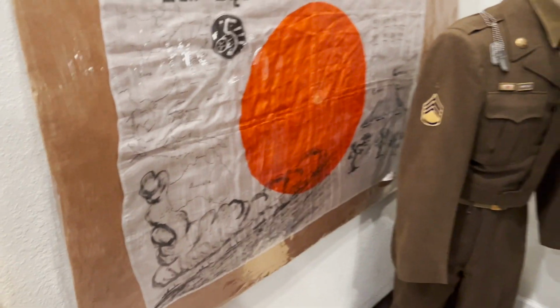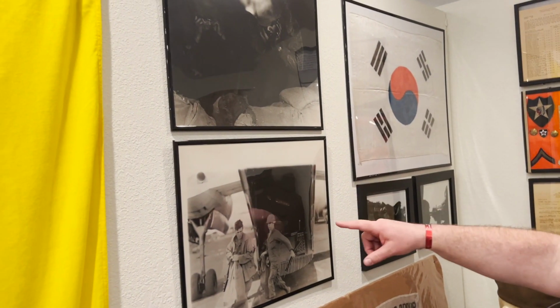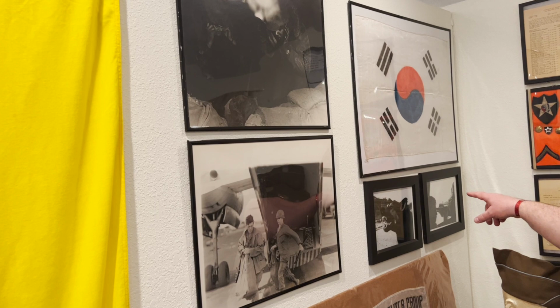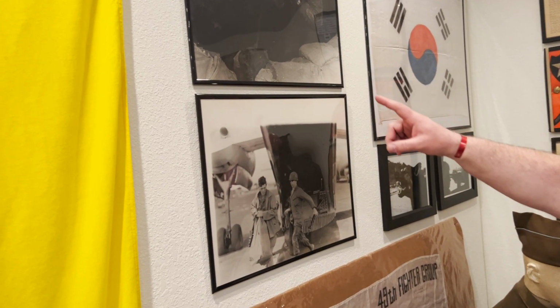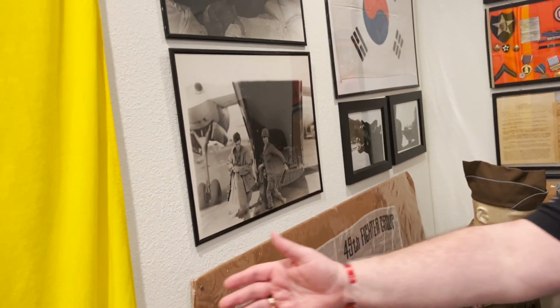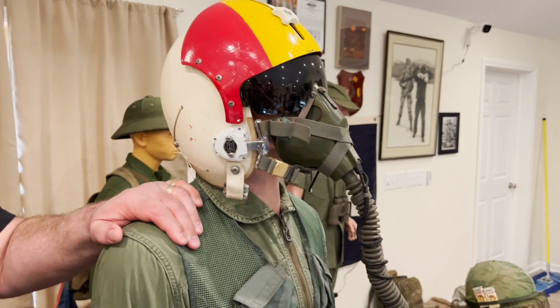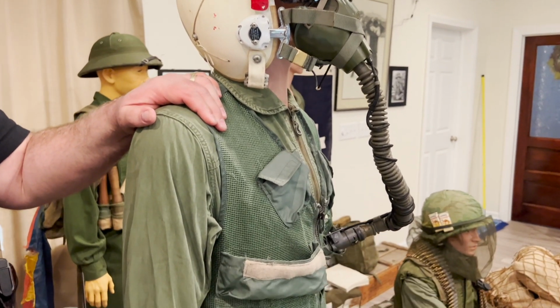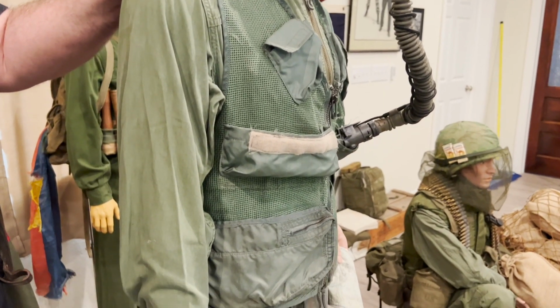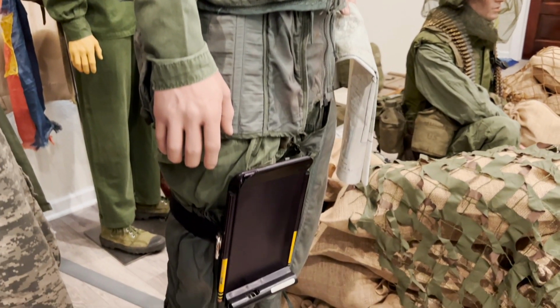And then we start Vietnam. And these are original combat photographer pictures from an Air Force photographer from Janesville, Wisconsin. These are some original unpublished pictures that he took. Here's a flag from South Vietnam. This is the gentleman that I was talking about from Janesville. Not only was he on the ground, but he also did missions in the air on both fixed wing and jet aircraft, taking official Air Force photographs during the Vietnam War.